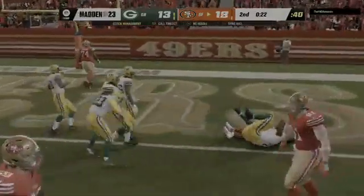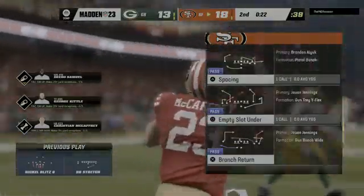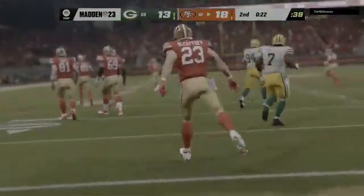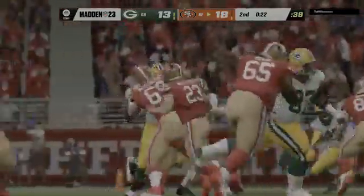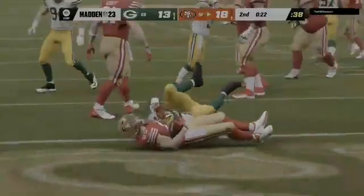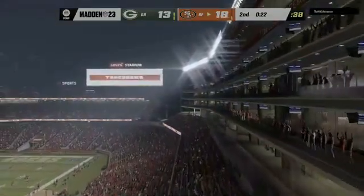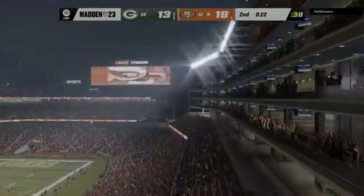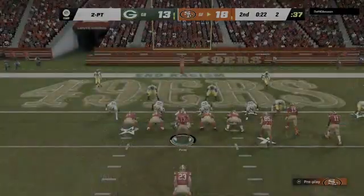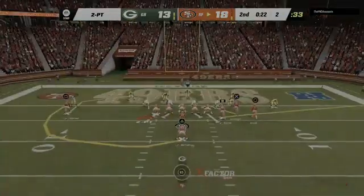And across the chalk into the end zone. It's a 49er touchdown. Christian McCaffrey with his second touchdown here in this first half. And the 49ers will take the lead here in the final minute of the first half. And now this is right in Kyle Shanahan's wheelhouse. He'll go for 2 here.